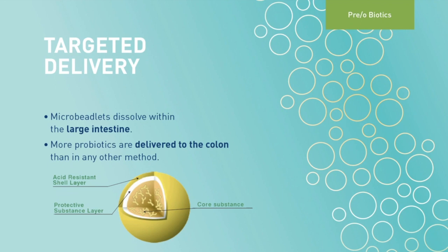Now with the prebiotics, we have a 3-layer beadlet.